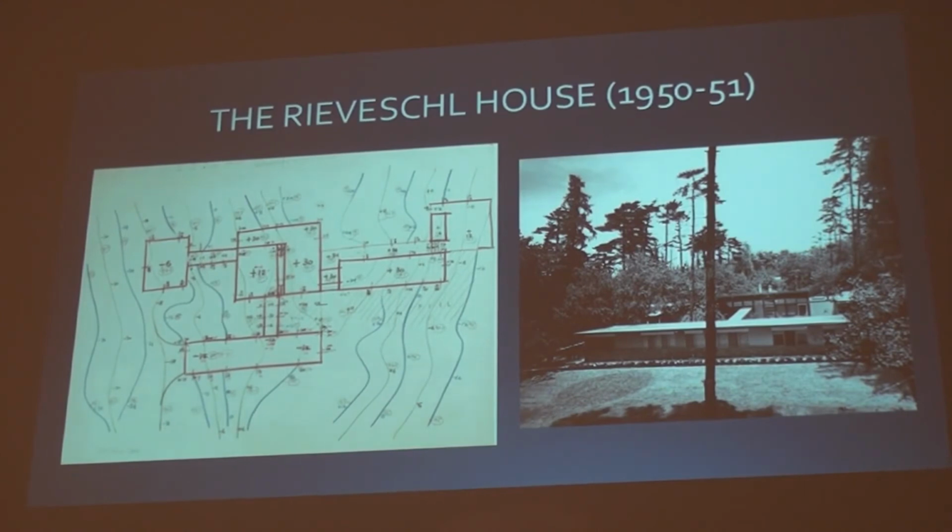It's a little bit hard to read this, but if you look here, this is the outline of the house, and of course it's very unusual. There's a living room block, a bedroom block, this was an art room, and this is the service wing, and this is the carport, and they're all connected by these glass corridors.